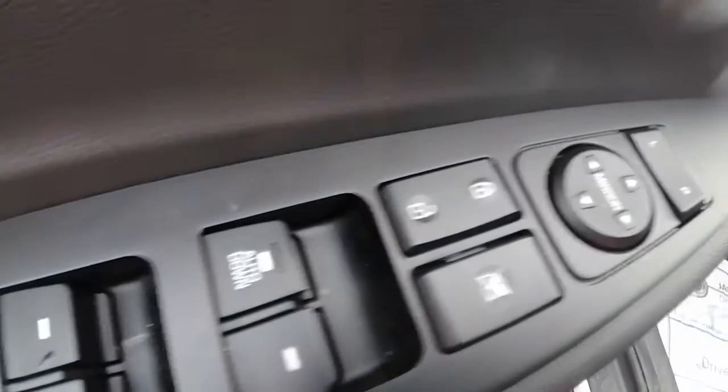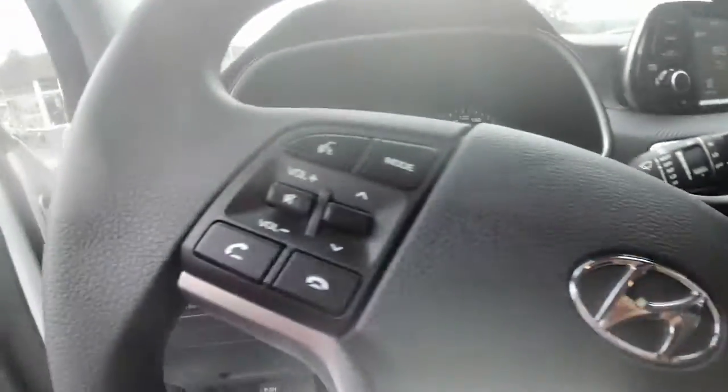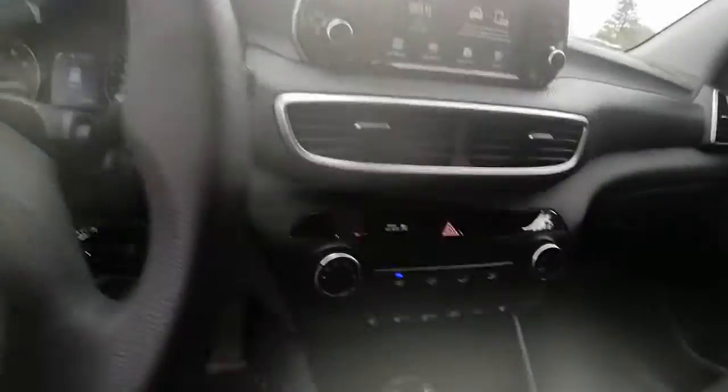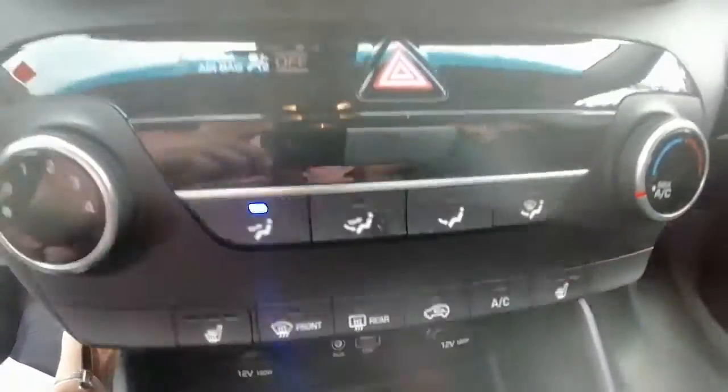Going into the front, we have our power locks, power windows, power mirrors. Does come with lane assist. We have our cruise control and Bluetooth options on the steering wheel. Heated seats for the driver and the passenger.